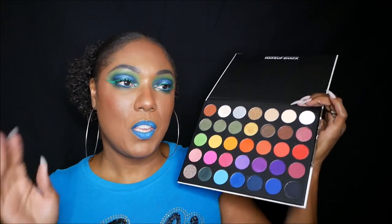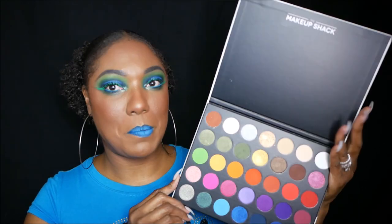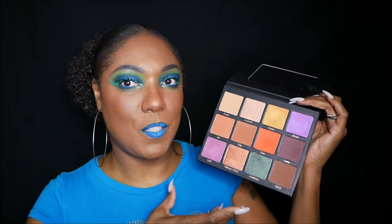So anyway, just wanted to pop in, share with you guys some information about this palette from the Makeup Shack. This is not my first Makeup Shack palette. My first Makeup Shack palette was the Muse palette. I fell in love with this palette when I saw it. This palette is what, I think about $16.99, and the colors in here were just a bit unique to me. I really liked the green, the orange, the lavender up there. It's just a really different, nice change of pace as far as palettes go.